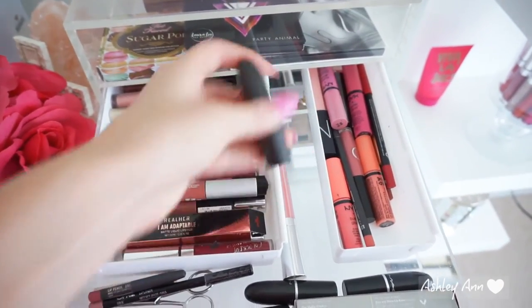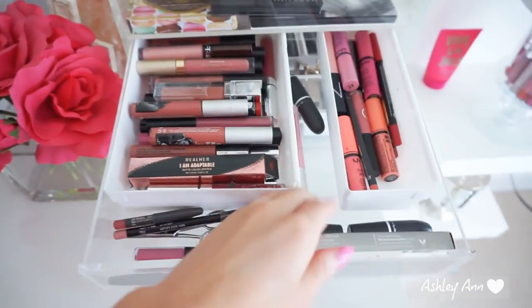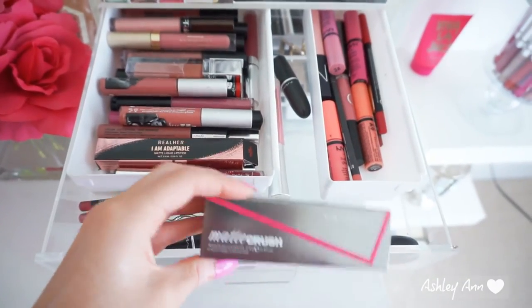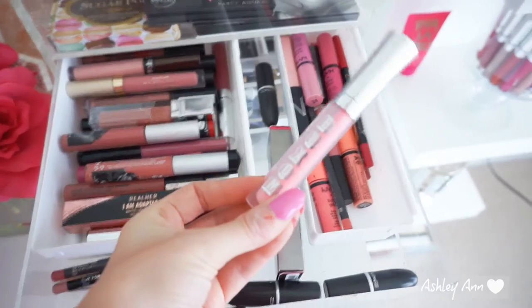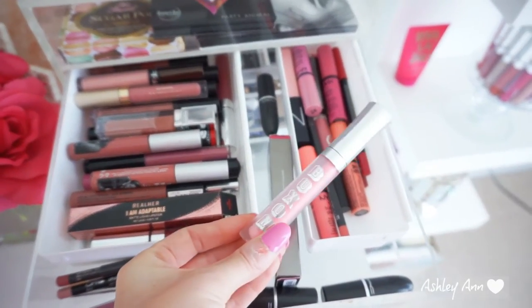That's like a really pale pink color. MAC Faux is probably in my purse because I don't see it in here. I think this is something that I got in one of my Ipsy Glam Bag Plus bags, so I just keep it there. I have a few of these Buxom lip glosses I used to love. I mean, I still do love these lip glosses.